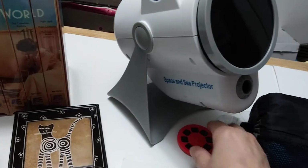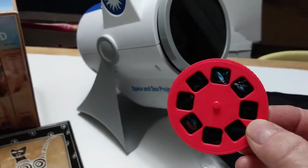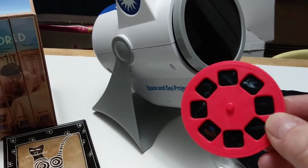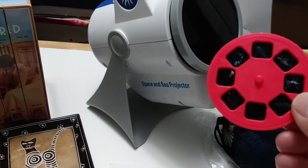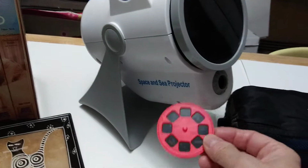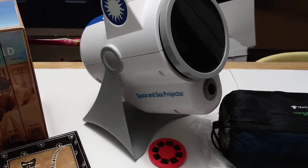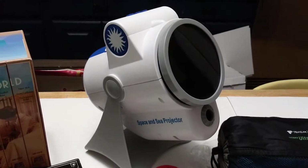And it also comes with these little discs. And it looks like there are some sea creatures on this particular one. I haven't tried it out yet. It does fire up, but I want to make sure that I understand how it works.